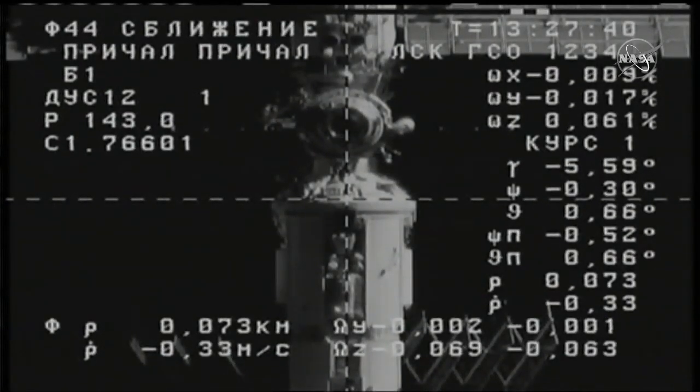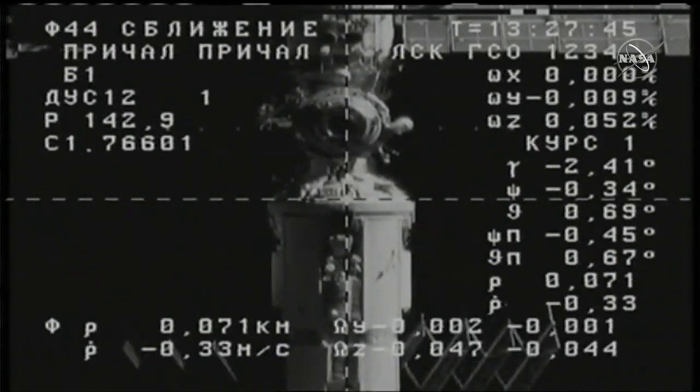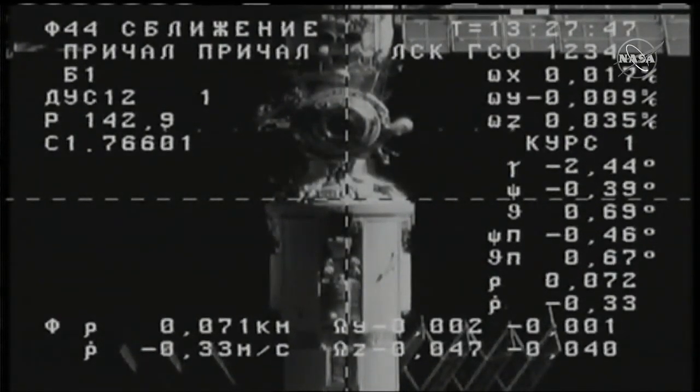BPS initial and abort enabled are the two commands you'll need to issue at the range of 30 meters. Copy.